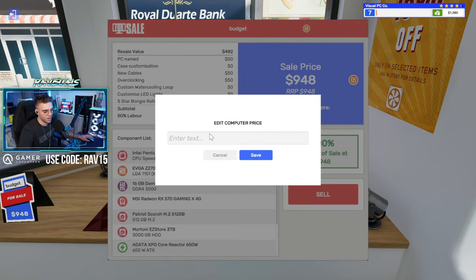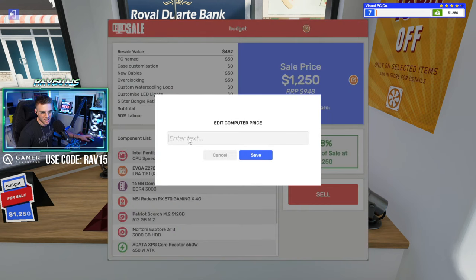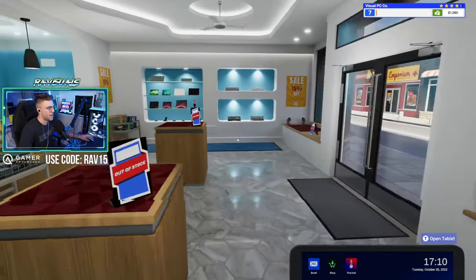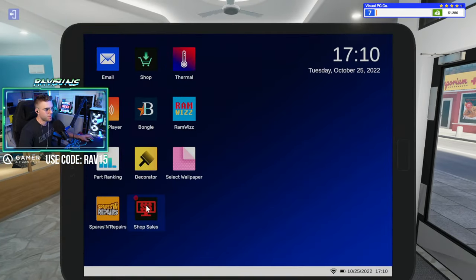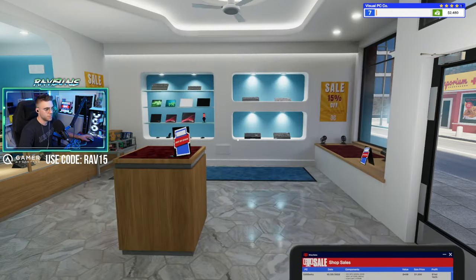We're going to sell it for $12.50. Oh, 68% chance? Really? It's over 50, I guess. Let's do like $11.50 then. 78 is pretty good. We'll try that out. Let's see if it happens. All right, see, my other one sold. There we go.